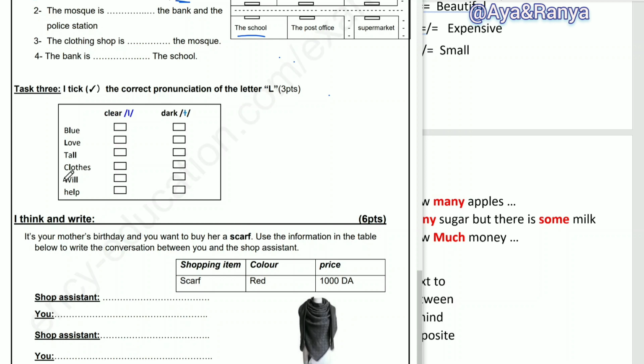Okay, let's do number 1. Blue is dark. Love is dark. Tall. Close. It's clear because you can't really hear it. Close, yes. Will. Help, clear. So add now blue, love, tall. Clear. Close, okay. Will, smell, and help. So add now help only. Tall. Vowels, help is not dark.